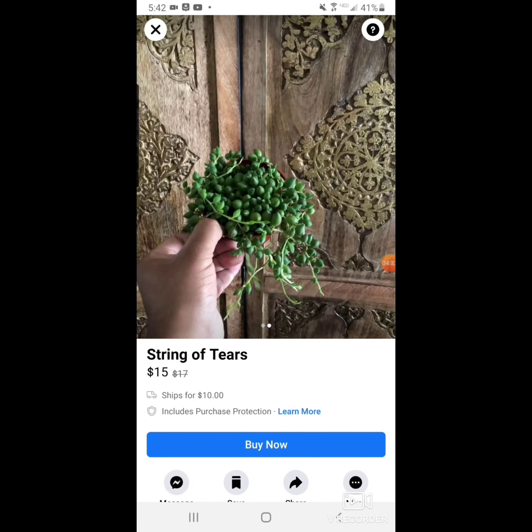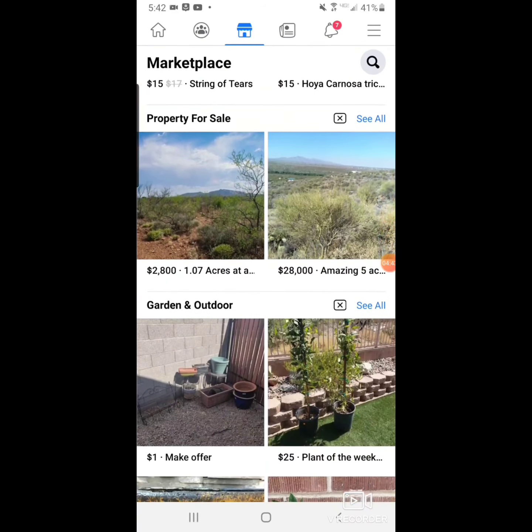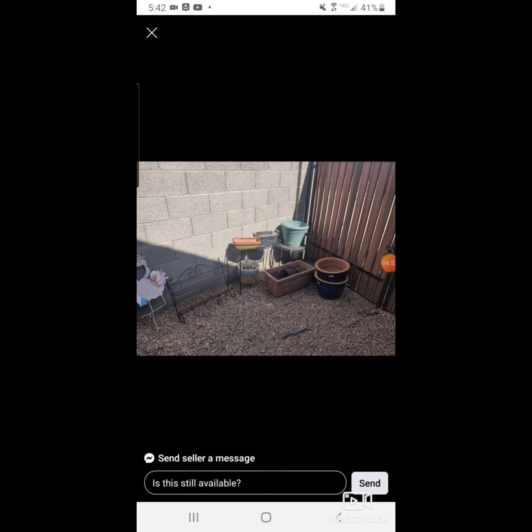These make good ground covering. You can put these in your pots to protect the roots from our hot summers. And what happens is as they start to propagate and expand, they'll kind of hang over your pot. A lot of people have those hanging from their patios and things of that sort.